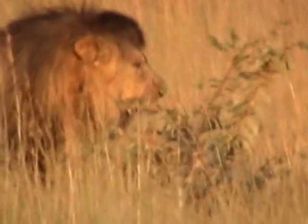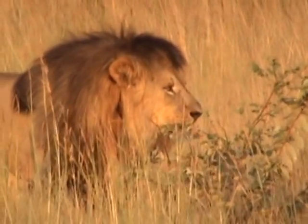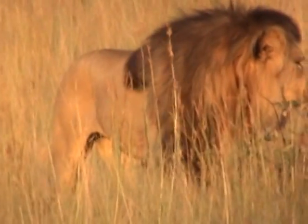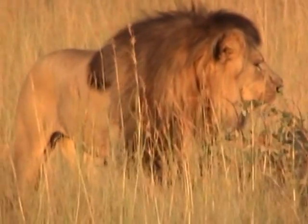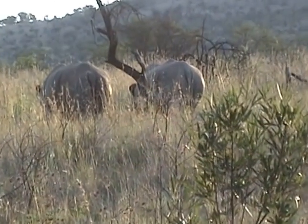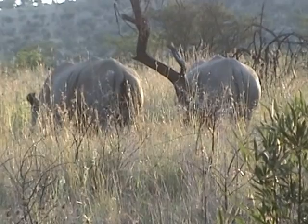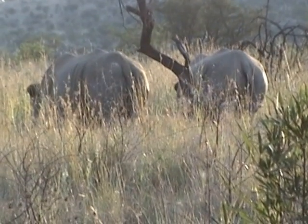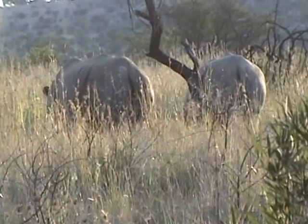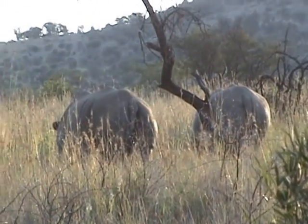So then the female will also hide the cubs away from the rest of the pride, and then eventually when they can walk with her, she'll reintroduce them back into the pride. Now, like I said, we've got about 300 white rhinos in the park, so we will probably see some more as well in the next couple of drives.